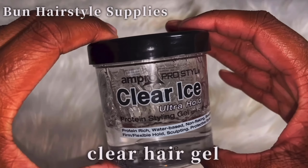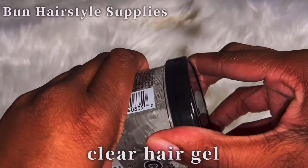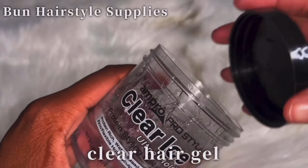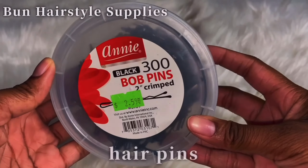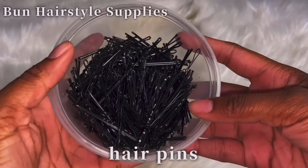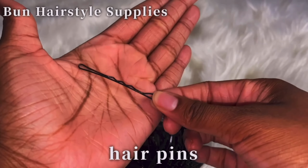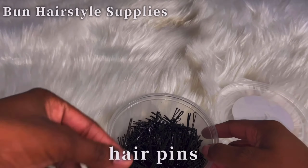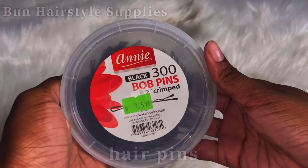Then next, I have some clear hair gel. This is honestly the best hair gel ever because not only is it clear, but it holds your hair together and it does not flake up. Then lastly, I have some hair pins. I use hair pins on both sides of the bun just to hold it in place, like the big hair tie, the small hair ties, and my hair, just to make sure nothing falls out. But these are my bun hair supplies.